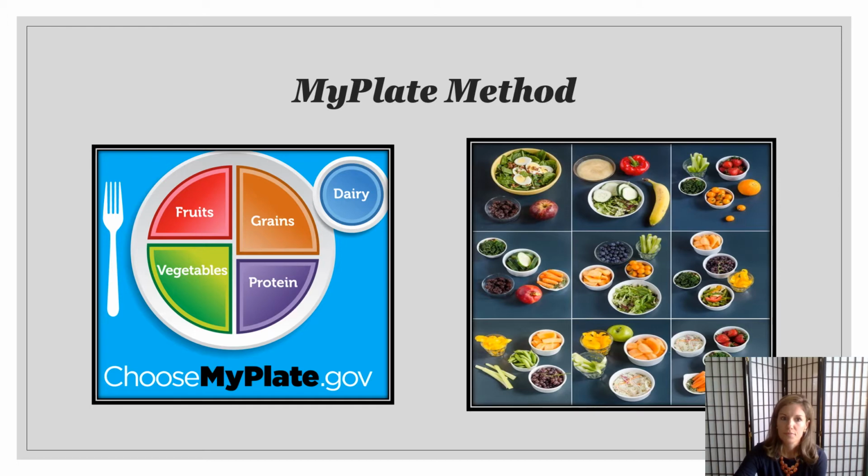Vary your protein. Protein should take up the last quarter of your plate and shouldn't be the same all the time. We'll spend a bit more time on protein in a few minutes. Choose low-fat dairy. Dairy is represented by the cup or the bowl at the top of the plate. That could be a cup of milk or yogurt or a small bowl of cottage cheese.